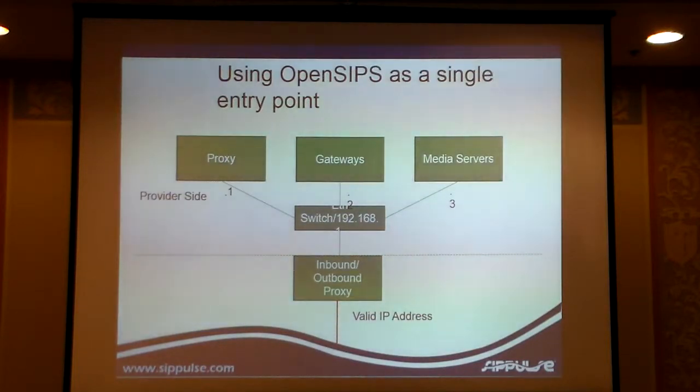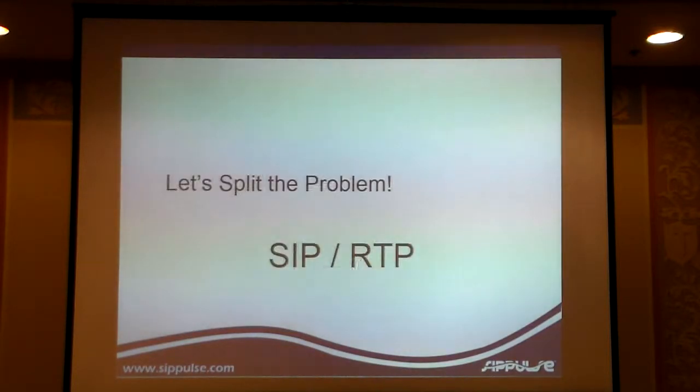You can do this in two ways. You can buy an SBC, or you can use OpenSIPS to do it. There are 120,000 reasons to use OpenSIPS in front of this infrastructure, right? So let's see how it works. How can we use OpenSIPS to build a solution to hide our network behind OpenSIPS?